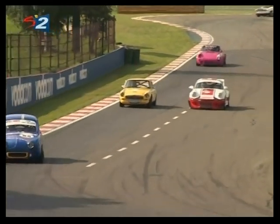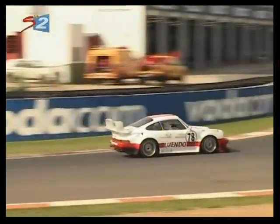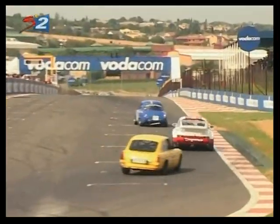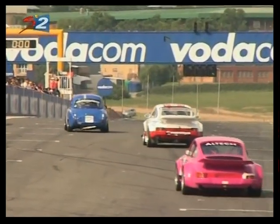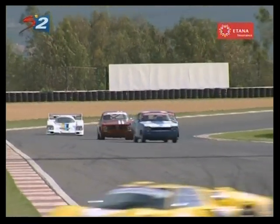Right, here he comes now, Andre Bezuidenhout on the inside. He's bringing John Grieve with him. Those two Porsches are so hot. And Andre Bezuidenhout, we must see him more in Porsche GT racing next year for sure, because he is one of the top competitors.